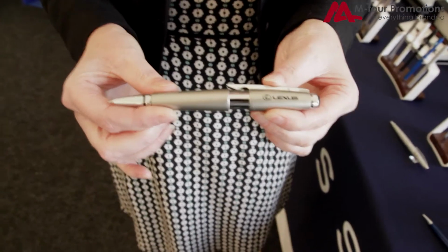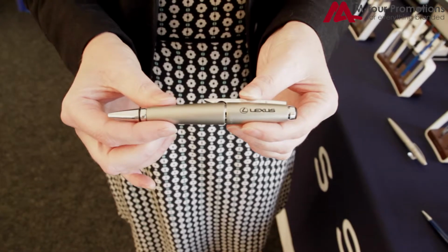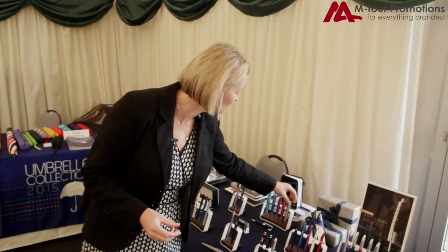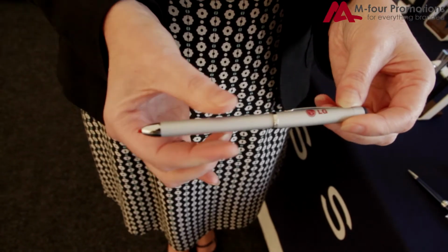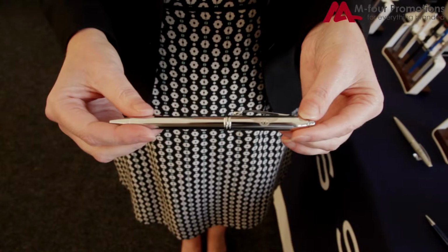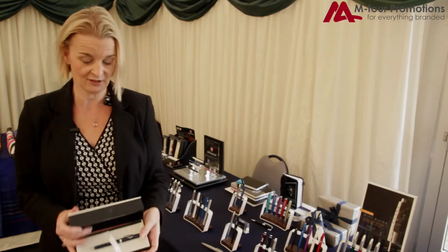Lots of features on our products. We have things like Edge, which pulls apart and has a patented clip together function, and we can brand in the section here or on the cap. We have fun products like the Tech 3. This has pencil, ball pen, red ball pen and stylus on the top. And then you have your premium products like Cross Townsend, which would retail at the £50 plus price point. All the pens are gift boxed.